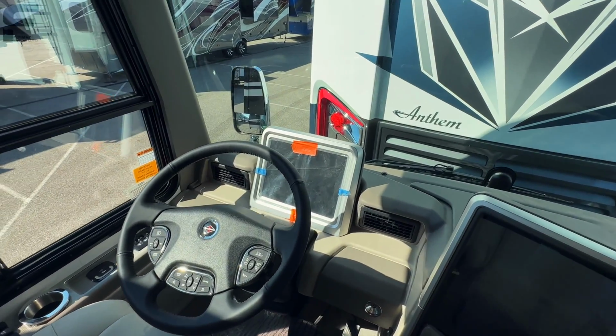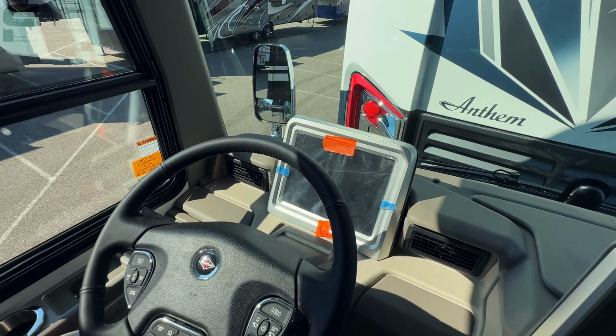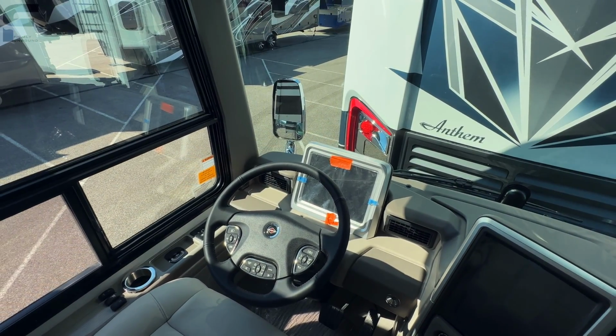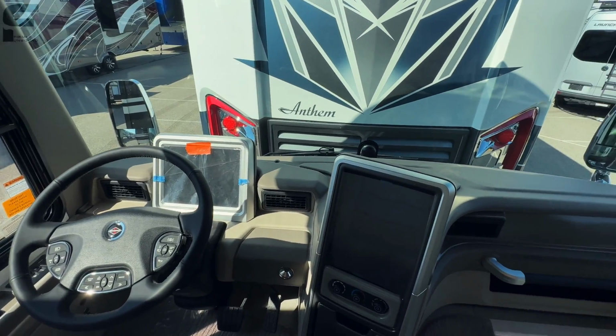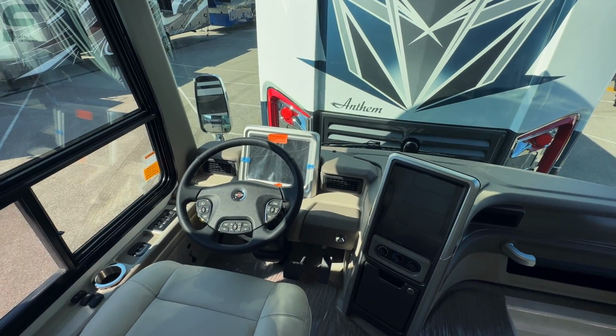But look at this huge display. So this is that 15-inch screen display that we were talking about. It is huge right there. You can set that up to have different looks for what kind of information you want it to display to you. And then you have another display right here as well. So it's going to be a really nice looking setup here for whoever's in the driver's seat.